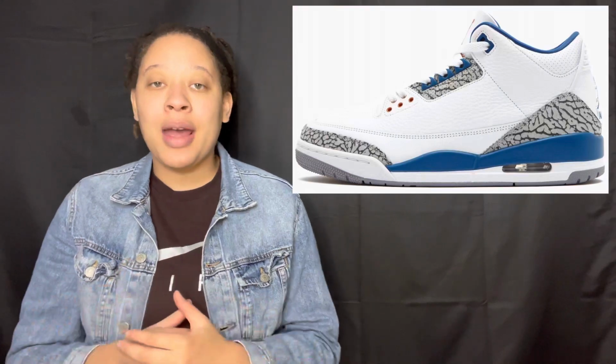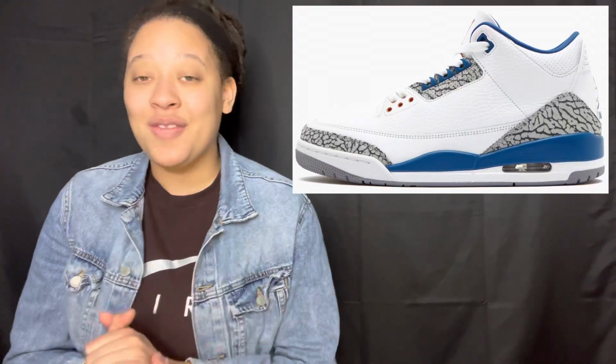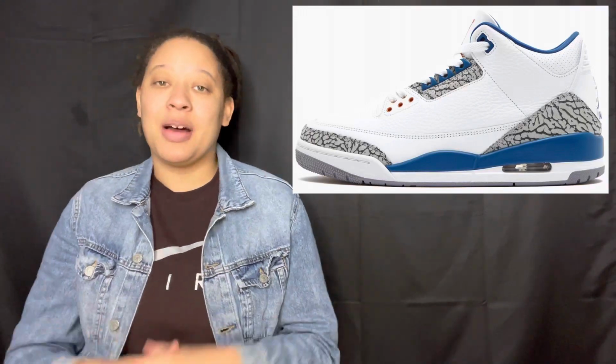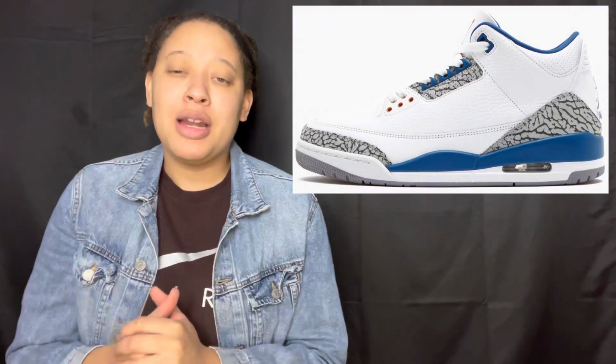I'm digging the colorway, and who can just forget about the history that goes into the shoe? I heard a lot of people say that they do look good in hand as well, so I'm very curious to see myself. I'm a huge fan of Jordan 3s too, so I don't really have a pair of Jordan 3s that I can complain about. So I'm really looking forward to seeing how these Wizards PE look. Definitely think it's gonna be a cop for a lot of people. So let me know if you guys are going for these things.